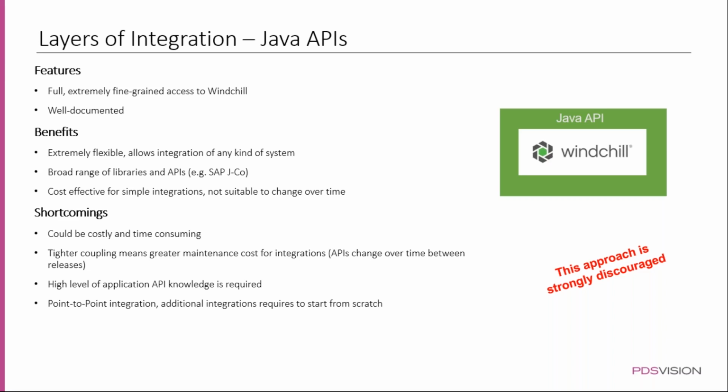But if we need a lot of understanding of Windchill data and the Windchill API at that time, there are some benefits, such as being cost effective maybe, but there are also shortcomings, such as it could be very time consuming to implement, and also it's a tighter coupling. So whenever it comes to maintenance or new releases, an API can get deprecated and so on. So there's a lot of effort put in to maintain the same thing. Also, we need a high level of application API knowledge at the same time to implement this.